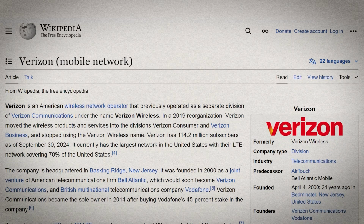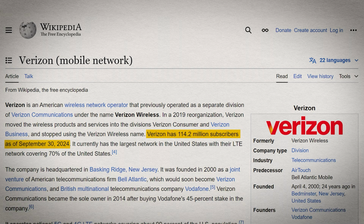So you may want to skip to the next card if you're just not a Verizon customer. However, statistically, Verizon has over 100 million connections in the United States alone, making it one of the largest cell phone providers. So I'm willing to bet that a lot of you spend a fair amount on your Verizon bill, and that's going to hit every single month.